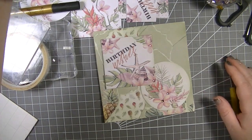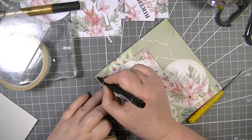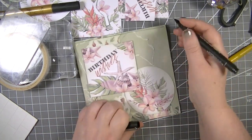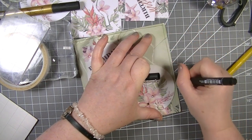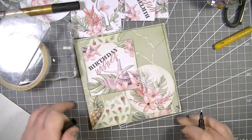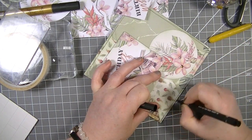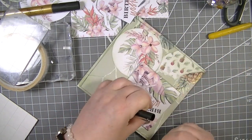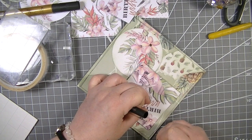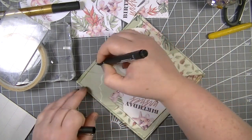Right, okay, let us grab a pen and let us do some doodling, just to bring our eye in. So I'm just doing a couple of lines. I'm not being perfect, because I find that if you're trying to be perfect, it just won't work. And the best thing to do is when you start and you commit, stay committed. Just keep on going.